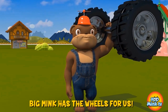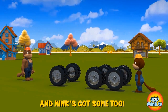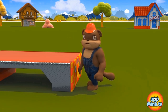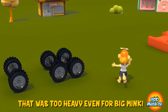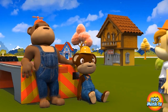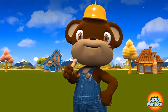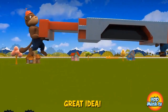Look at that! Big Mink has the wheels for us! Wheels! And Mink's got some too! Oh, Miss Mink needs some help. Thanks for helping, Mink. That was too heavy, even for Big Mink. What's next? Oh, using helicopter hats. Great idea.